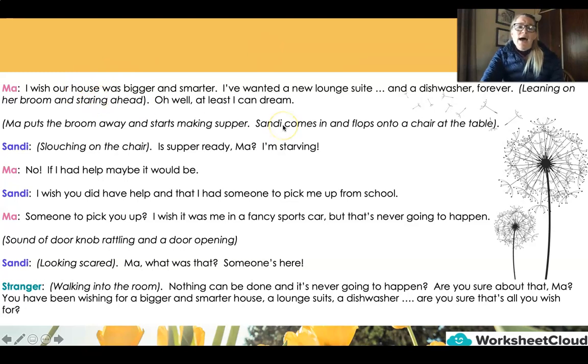I wish our house was bigger and smarter. I've wanted a new lounge suite and a dishwasher forever. Oh well, at least I can dream. Ma then puts the broom away and starts making supper. Sandy comes in and flops onto a chair at the table.